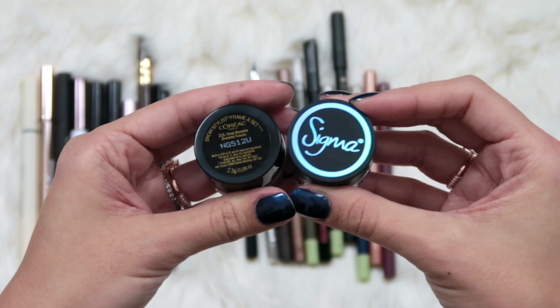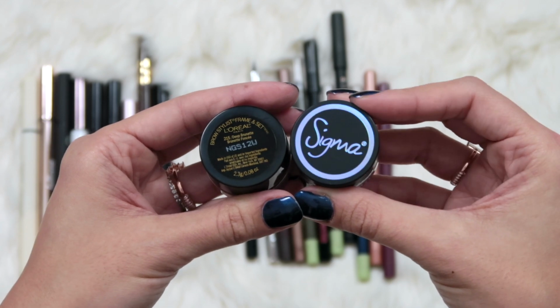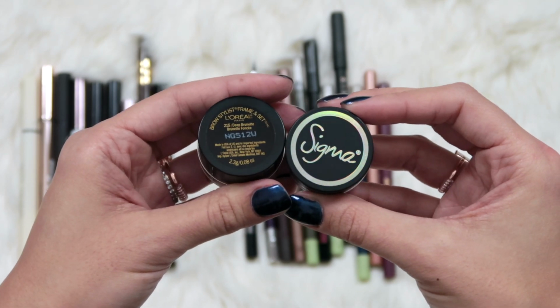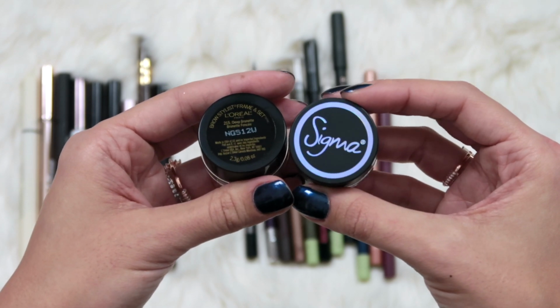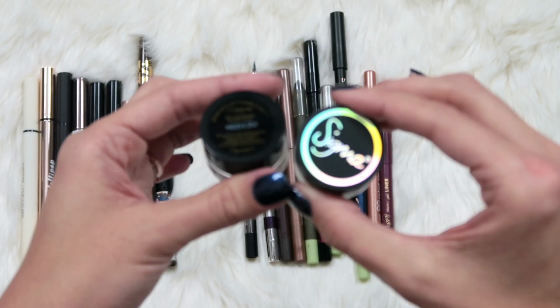So I think this was probably safe, but I really don't know. So I may just want to declutter it, not to take any chances. I also felt when I was using it for that video that it was a little dry. It wasn't as creamy as I remember it being, so it may be kind of old and needing to be tossed anyway. So I think I'm just going to declutter this to be safe.